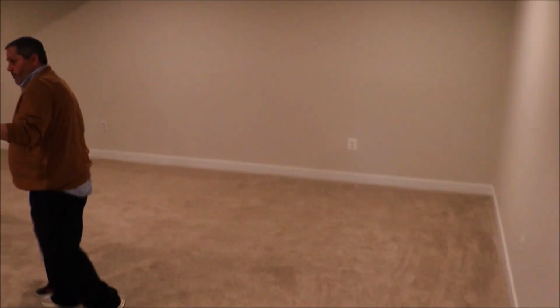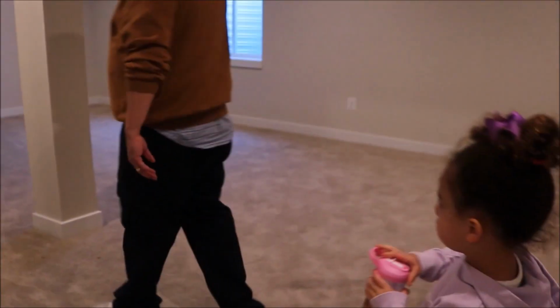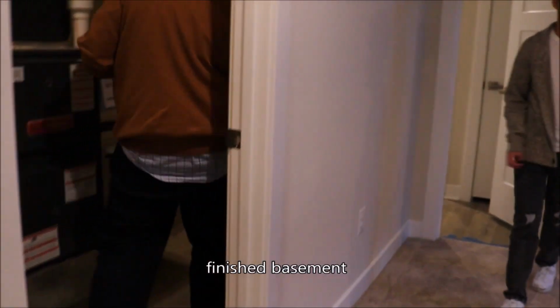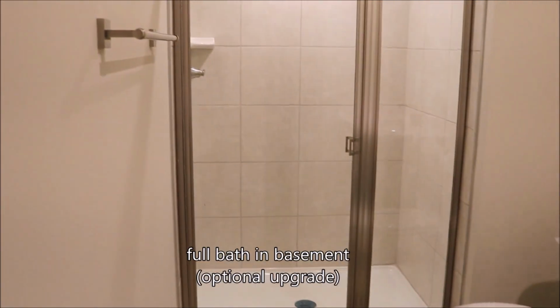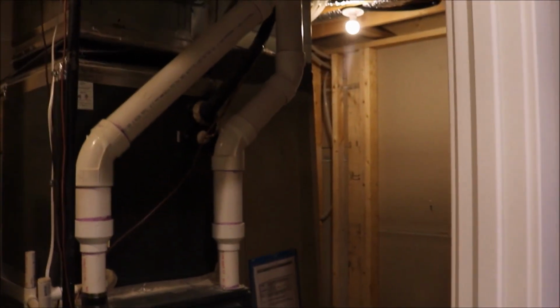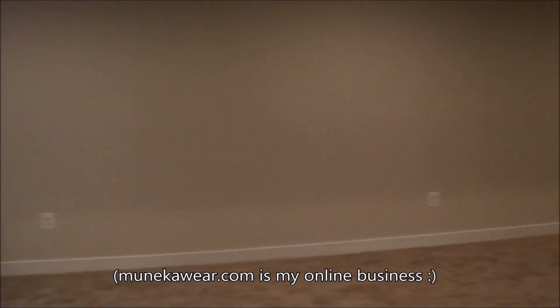So we got the optional bath. They did do the bathroom down there, yep. Ooh, look at the space. That's storage. This is the bath, and you have a nice big storage area. Look at this. This would look like a nice little playroom for you, huh? This is definitely Muñeca Wear headquarters right here. This is Muñeca Wear headquarters, guys.